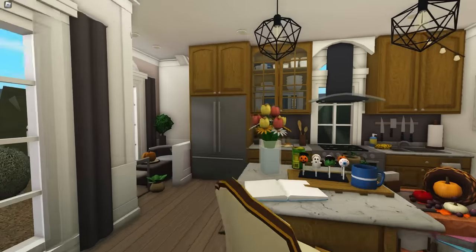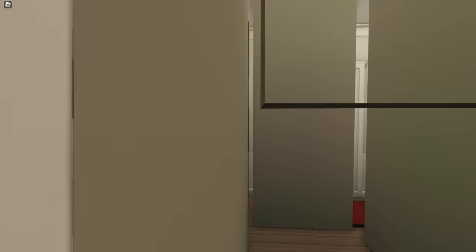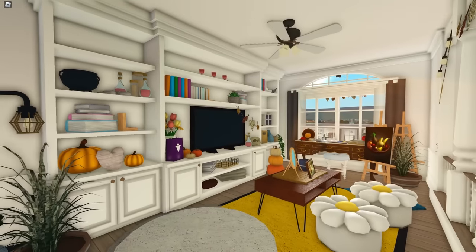I'm a little confused on what the inside color scheme is supposed to be compared to the outside. They're very different, because this build does have a lot of potential. Just everything's not colored. Maybe they were doing the you can't color anything challenge.